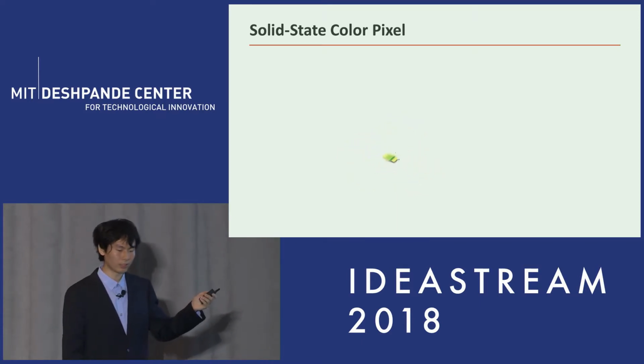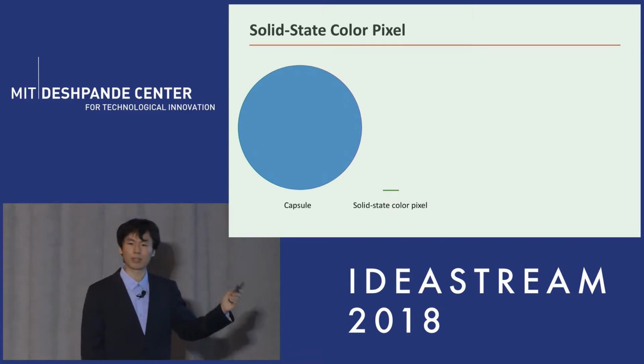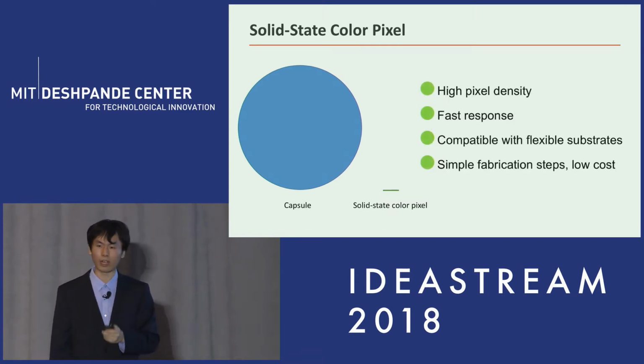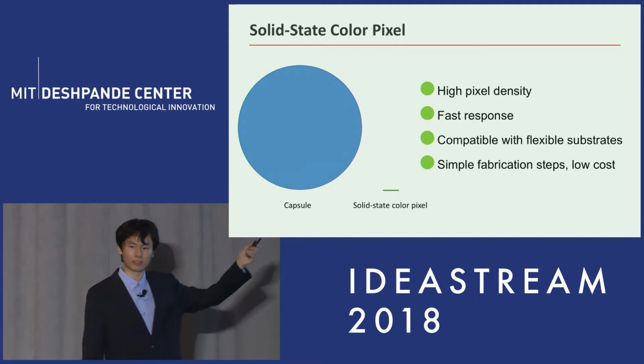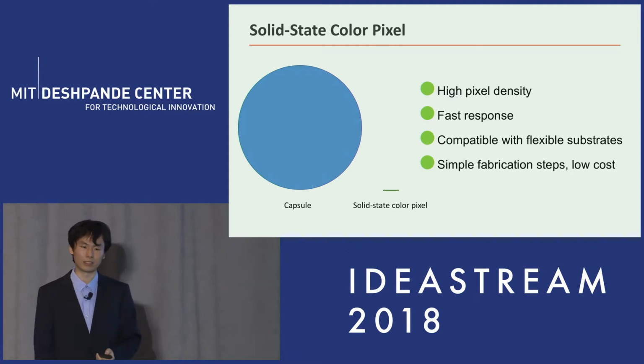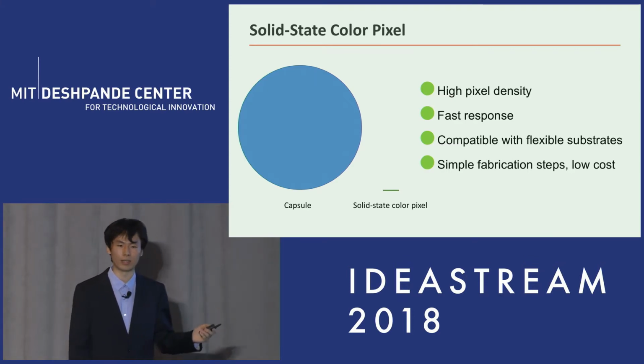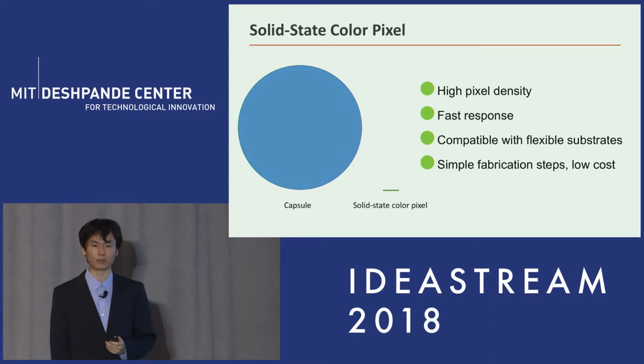So this figure shows the thickness comparison to the current technology. Because of this, we can achieve very high pixel density. And because these ions don't need to travel far to go to the other side, we can achieve fast response time. And also, due to the ultra-thin nature of these devices, they are compatible with flexible substrates.